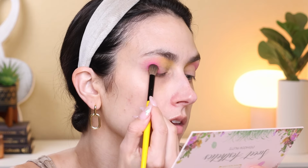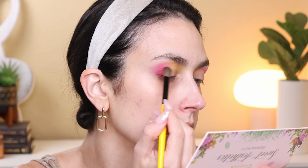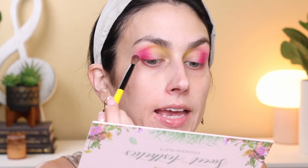Next, I'm gonna go in with the Singe E06 brush, into the shade Rose, that just slightly deeper pink, and put that in the outer corner. It's not even really deeper, it's just more vibrant. As you can see, that pink showed up very vibrant. It's a little on the thin side, so I did have to work to build it up, but it still got there.